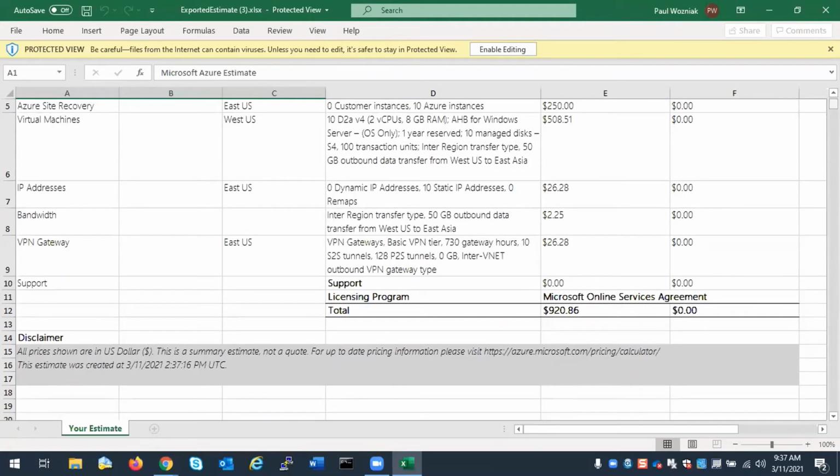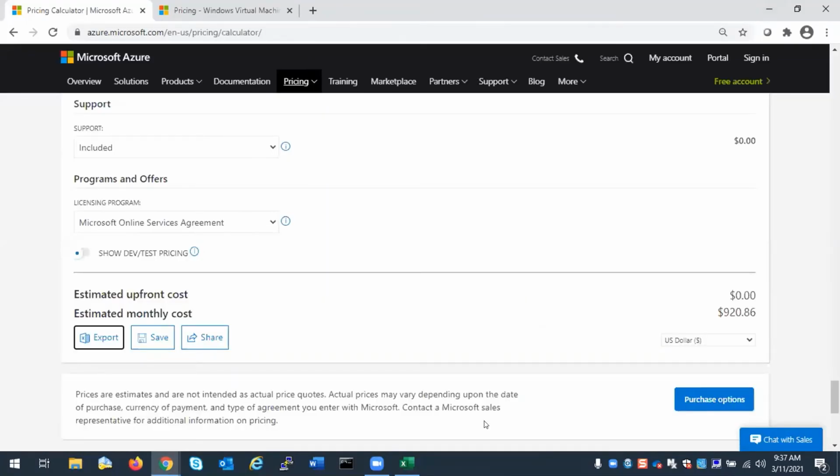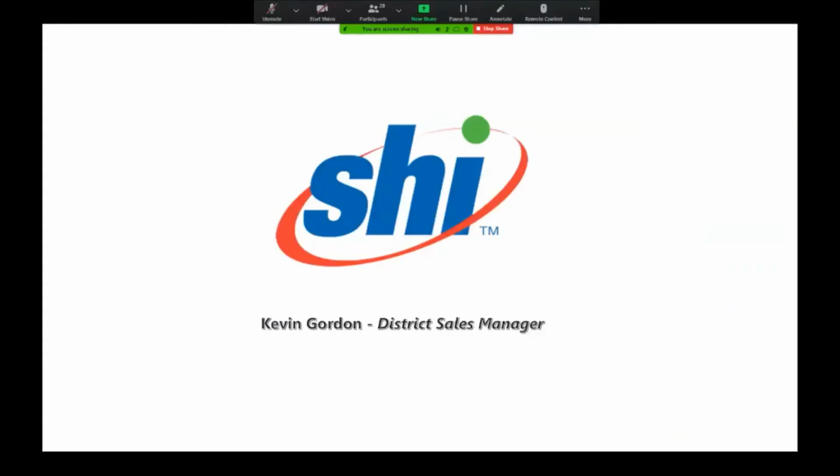What we like to do is work with that top number, and we can tell clients, look, it's going to be anywhere below this dollar amount. So you'll be pleasantly surprised when you get the bill. At this point, I'm going to stop my screen share and hand it back over to Scott from PBG Networks.